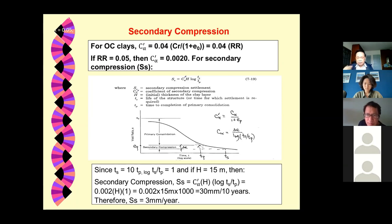Another question, maybe from this slide. You said TS is about 10 times of TP, right? And it's locked, right? 10 years from the primary. Oh, okay. So TS is 10 times TP.